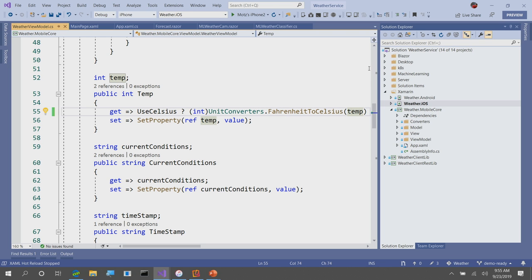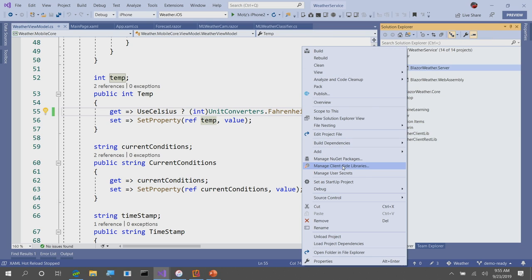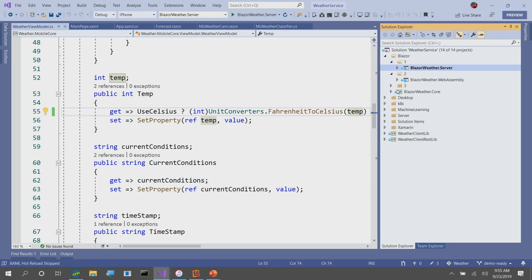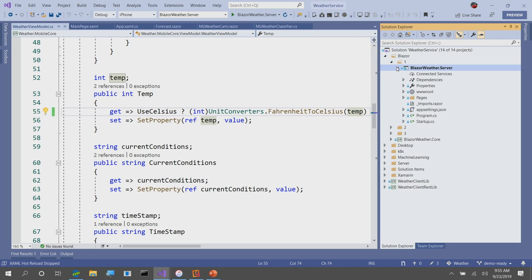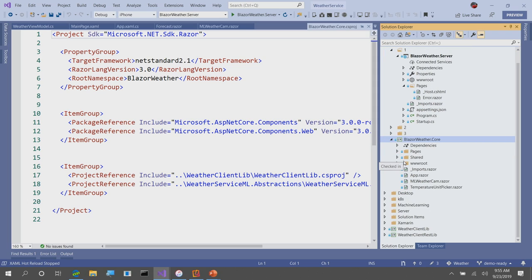I've already started it over here in this solution. So if we go into the Blazor folder, I'm going to set the Blazor server version of this app as the startup project. There we go. Now, this Blazor app is a little bit interesting in that there's not much in it. It actually doesn't have hardly any Razor files in the app project at all. That's because it references this BlazorWeatherCore project down below. That's a Razor class library that contains all the components that are used by the app. And I'll explain why we did that in just a bit.